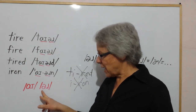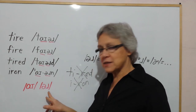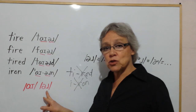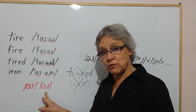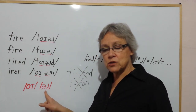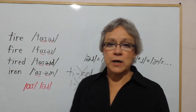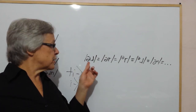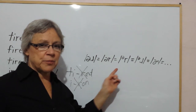Here I also have two symbols written. This makes the sound "er". Many linguists say that this is one sound as well, not two as I have written it, okay? I have chosen to write it this way, but you may see it in many other ways, okay? There are some here. These are just some other transcriptions for the sound.